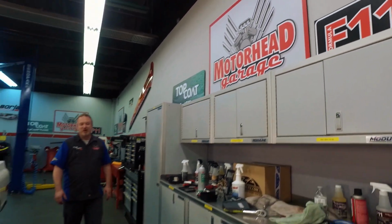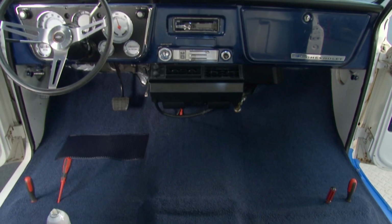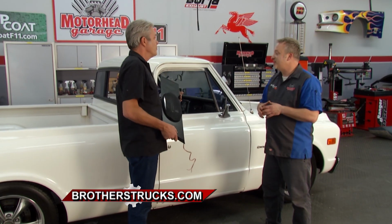You are locked into Motorhead Garage, presented by Top Coat, and we are having a blast with this 1970 Chevrolet C10 pickup truck. We've given the interior a major overhaul, pulled out the seats, the heat shielding, and the carpet, replaced the heat shielding and the carpet, and the sound deadening, of course, and the new carpet looks great in there. Now it's time for the next step in upgrading this interior.